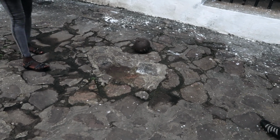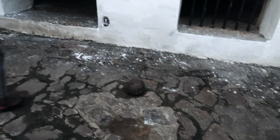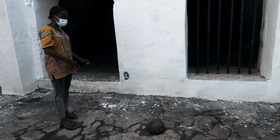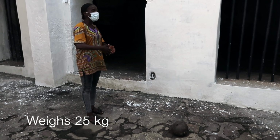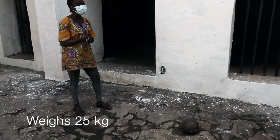Again, this was used to punish the females who said no to rape, and even those females who were difficult to control. So this is how it was used as punishment. They made her carry the cannonball the entire time. This is very heavy. It weighs about 25 kg. She had to carry it until she said yes to rape.